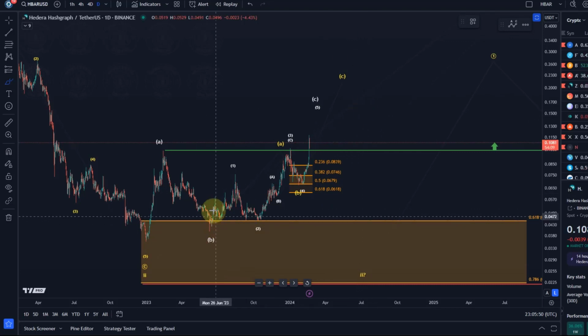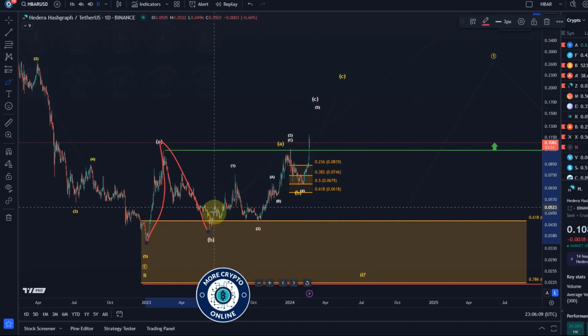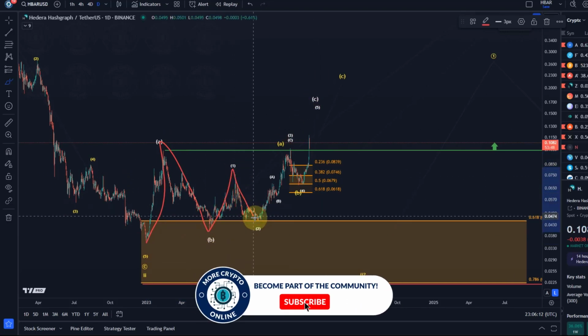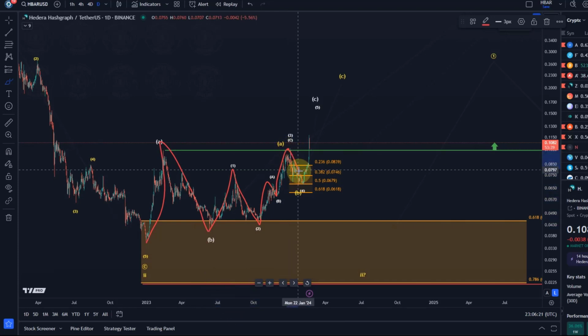but it's possible. So in the white count, the move up from the January 2023 lows to the February highs was an A wave. The B wave pullback came very deep, and the wave one that happened afterwards was also very corrective. So I'm labeling that as an AB, and then the C wave is an ending diagonal. Wave one topped, wave two pullback, wave three is an ABC structure, and the C wave topped here just below 10 cents. The fourth wave bottomed in our support zone. Overlap with wave one is absolutely acceptable in such a scenario, in an ending diagonal. And the fifth wave might be unfolding right now.